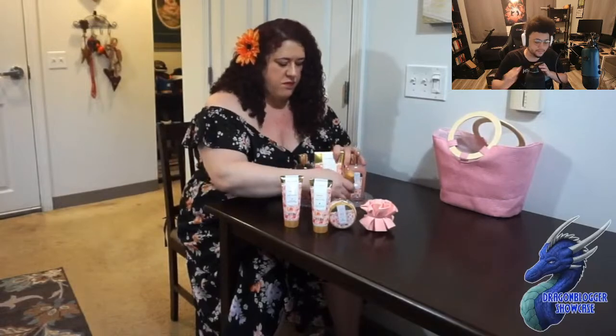Body lotion. Lotions are a little thicker than the hand cream. So it's a little more hydrating to use. And then we have our hand soap, rich with shea.